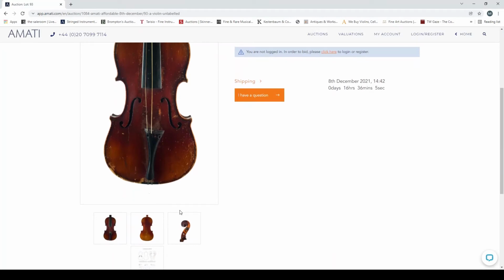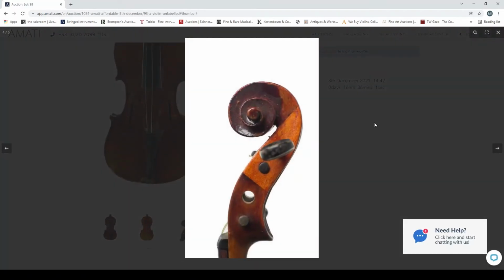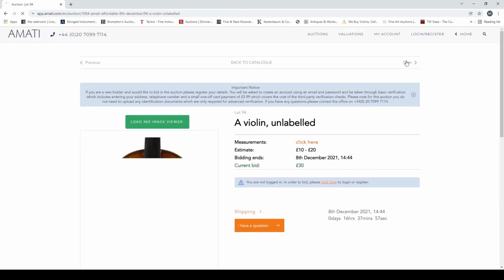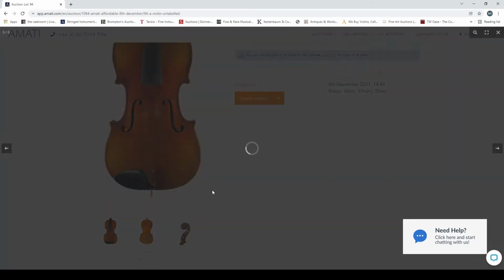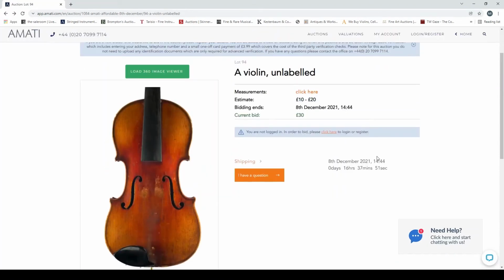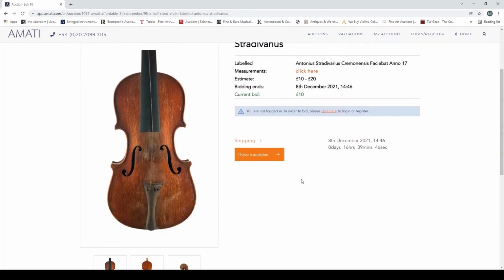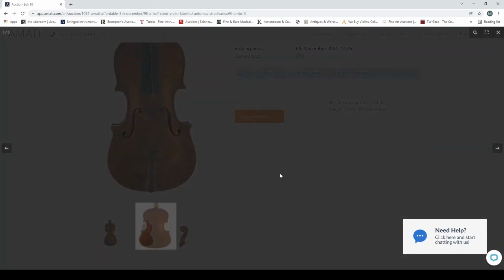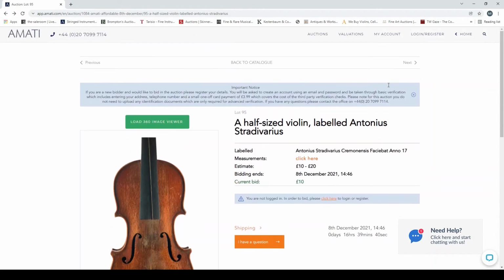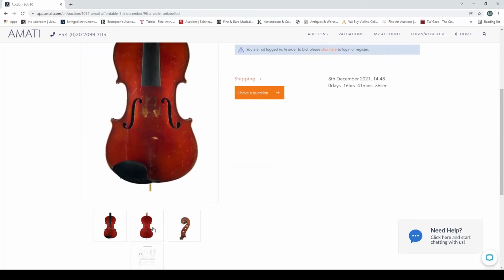An unlabelled violin. Some unfortunate cheek repairs there. The violin unlabelled. Needs a bit of scroll repair. Half size violin, Strad label. Violin unlabelled.